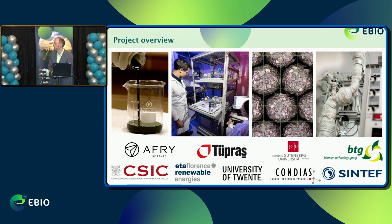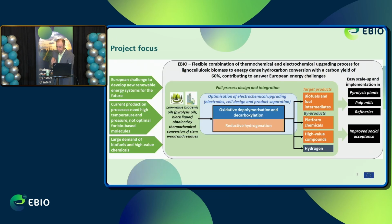And in this project we worked a lot on electrode preparation. We worked on electrochemical systems that basically do this job. And then we also validated the upgraded bioliquids for co-processing by FCC and by hydrotreatment. So basically, to go a bit more into detail, the project is about using pyrolysis liquids and black liquor as the crude bioliquids. Then we applied oxidative and reductive electrochemical processes to convert certain bioliquid fractions into intermediates that then can be used by a refinery together with their refinery streams.